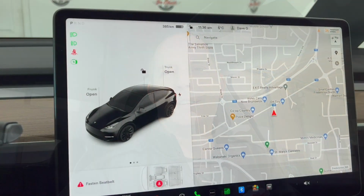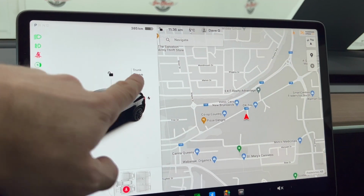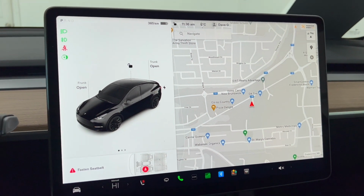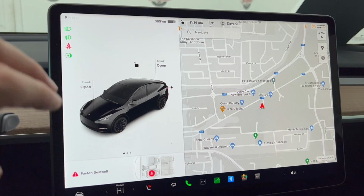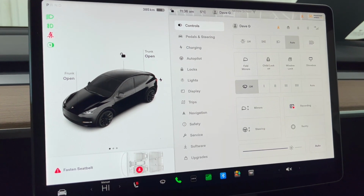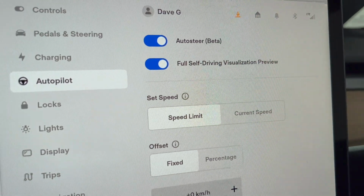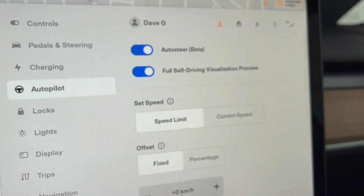Taking a look at our screen here, this is a 15-inch screen in this vehicle. It's 17 inches in some of the other Teslas, but very, very big screen, very close to you. And you're going to hit the home screen here. Let's talk about something like, for instance, Autopilot. Autopilot is Auto Steer Beta, and there are various things.